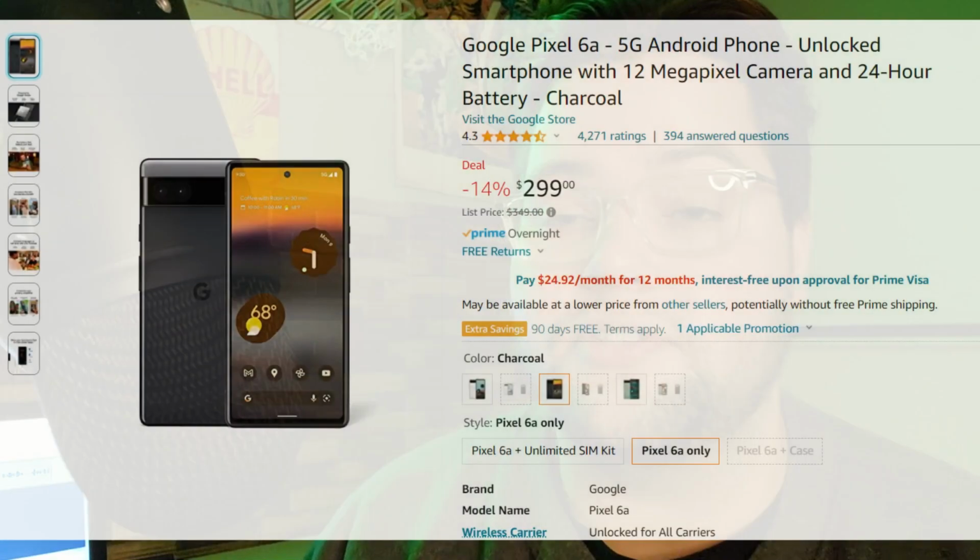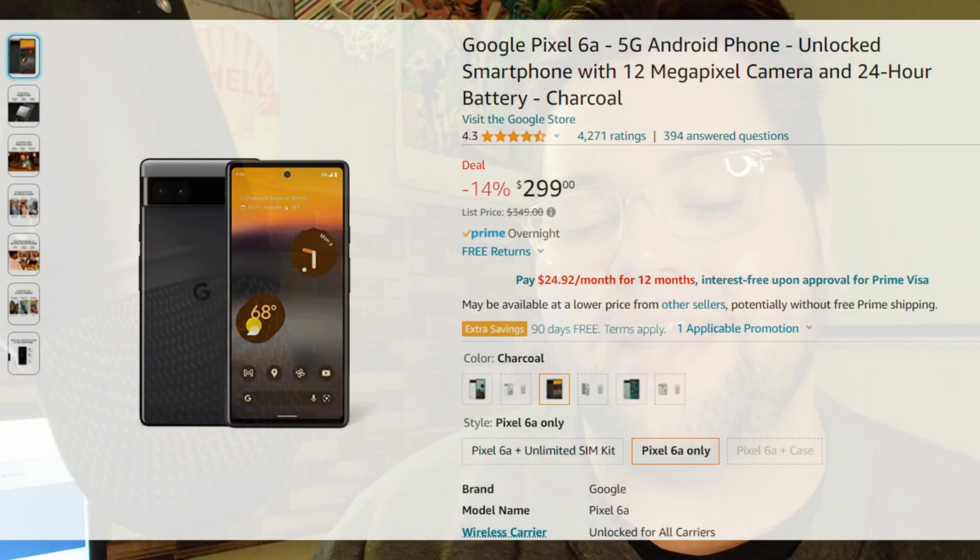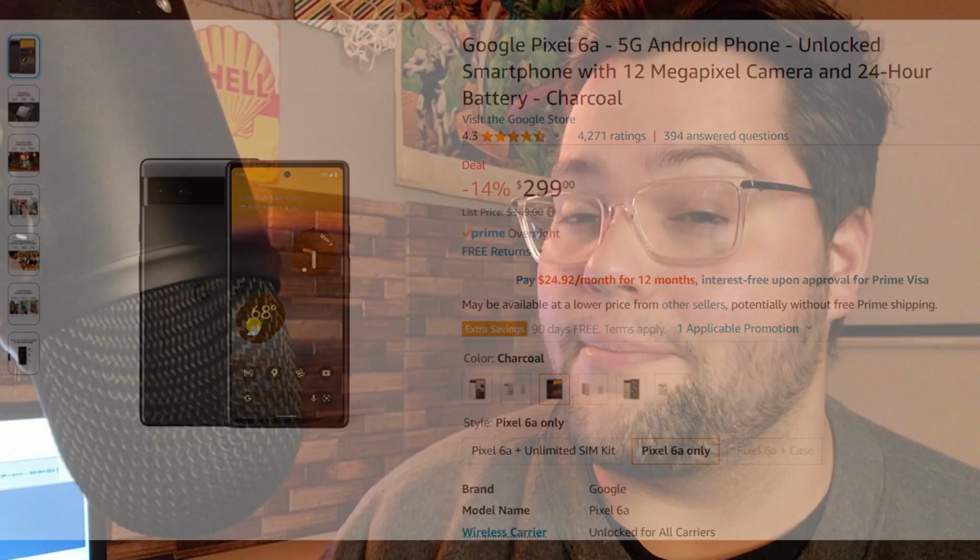And last but not least, I kind of broke the rules right here, but just because Google is having a sale again, and that is the Google Pixel 6a for $299. So you can get this brand new on Amazon right now. This is not a renewed version. Honestly, if we were just doing a renewed list or whatever, I would place the Galaxy S21 at the top. But since the Google Pixel 6a is on sale right now for $299, we'll put that in the #1 position.